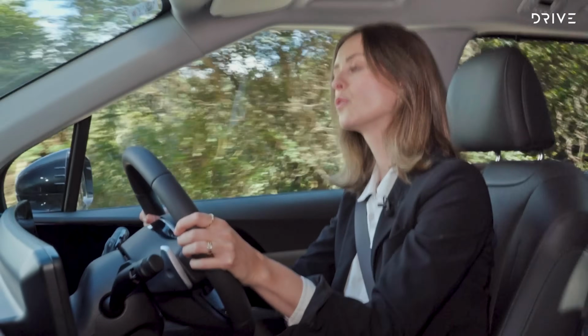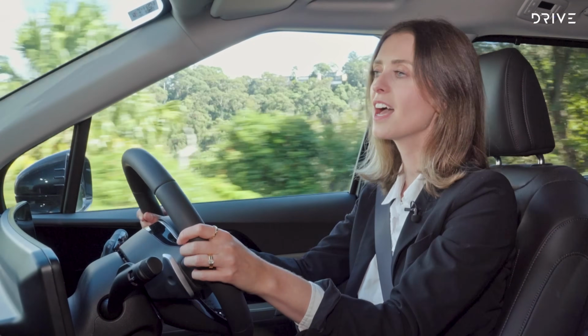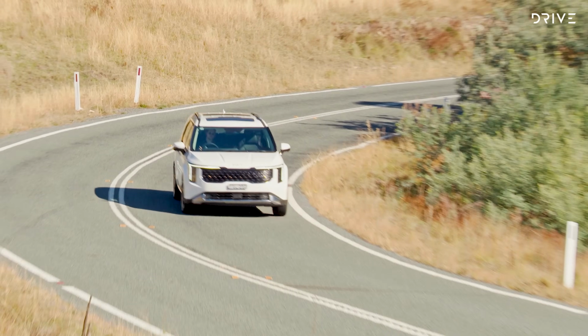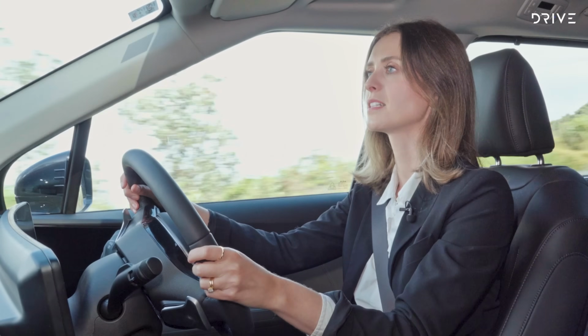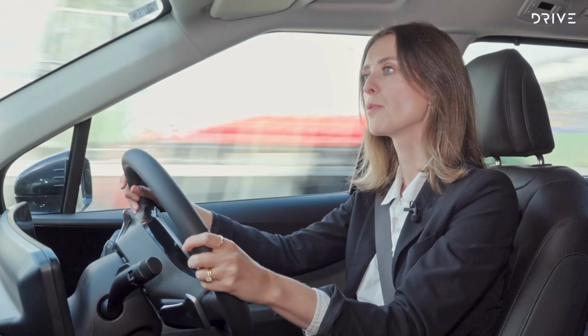But no, this is good. Oh, we're going over some pretty big potholes just there. And again, this car has been tuned for, you know, local roads, some of which are not perfect. So it handles that pretty well. You can obviously feel the weight of the car into those bumps and divots, but it does a nice job of settling, and you don't feel top heavy like you would in, say, maybe a large SUV. So they've done a great job of that.